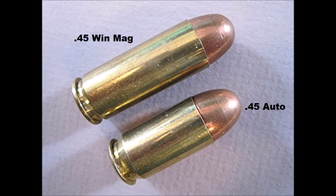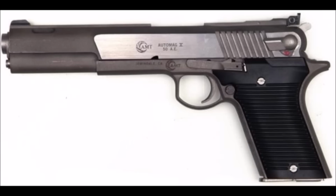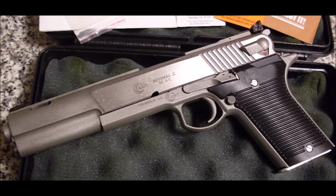Along with AMT releasing the 10mm Magnum chambering for the Automag IV in 1993, they also released the Automag V in 50 Action Express, which gave Magnum Research's Desert Eagle some direct competition. Sadly, the Automag V ceased production in only 1995 as it never enjoyed the same popularity as the Desert Eagle when chambered in the same caliber.